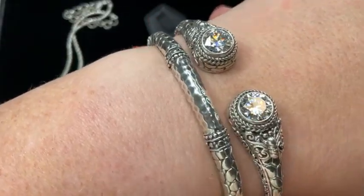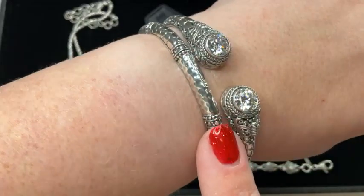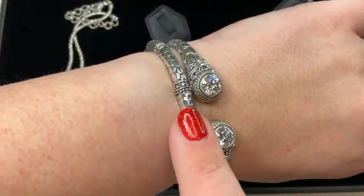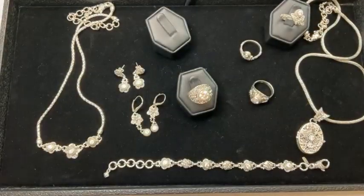And I'm going to throw this out there, but this is our bracelet of the week that we're running right now. Look how great that looks together. I love it. Absolutely gorgeous piece. I'm going to keep that one on.